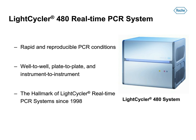And the hallmark of the LightCycler instrumentation started off somewhere in 1998. We were able to do this recording of the fluorescence events in the PCR scale as well. It's very rapid and reproducible PCR conditions. Because of the way that we design the instrumentation and the associated QC process, we can guarantee well-to-well, plate-to-plate, and instrument-to-instrument consistency in all the portfolio of the LightCycler instruments.